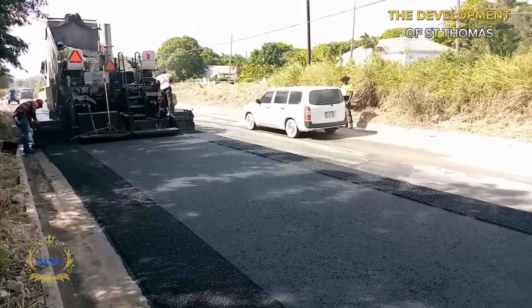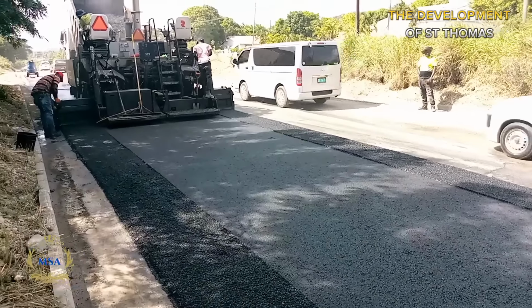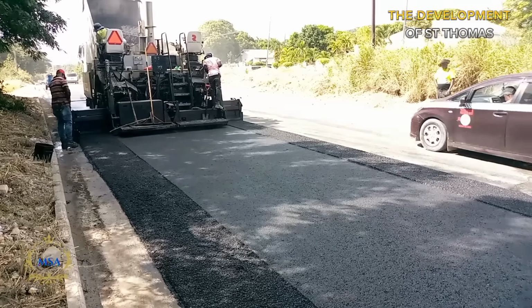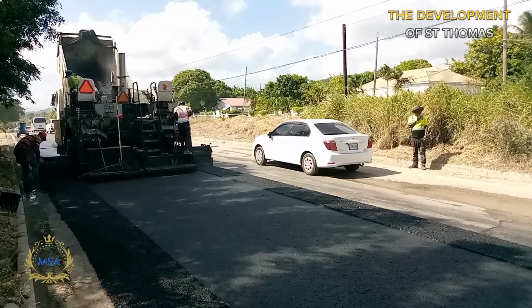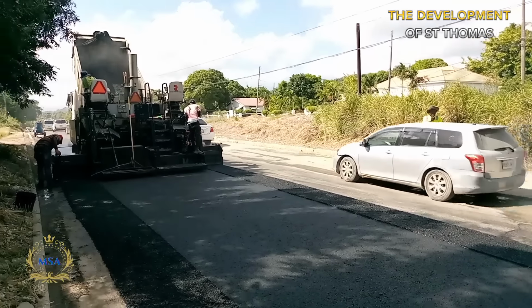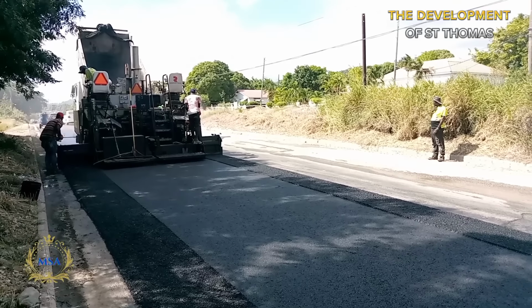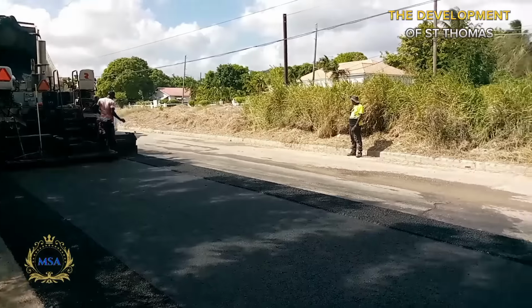Anyway, who knows Center Mass, you know exactly what I'm talking about. The original Center Mass people who visit Center Mass, they will know exactly what I'm talking about. Well, the asphalt paving continue, you know? Yeah, man. Beautiful scene, beautiful look. Everything look excellent. Everything are going good. So let us give thanks and praise.